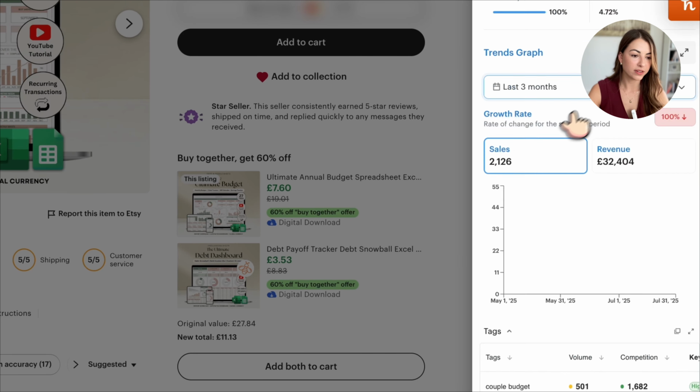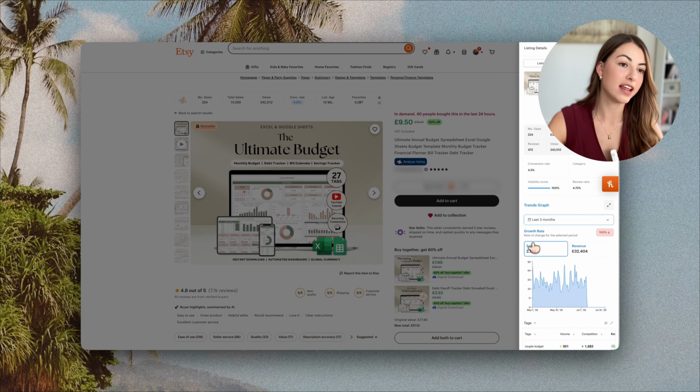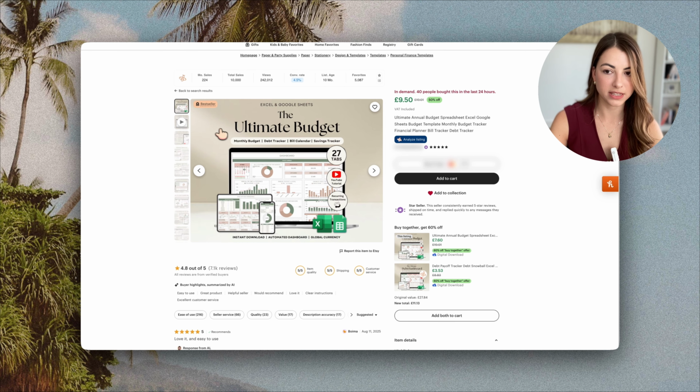And we can see over the past 3 months, it made £13,000. So that is crazy. This is a product that this seller has to create once and is reselling over and over again. And we can see the demand here is also quite high. 40 people bought this in the past 24 hours. So that tells you there is a lot of demand in this niche.